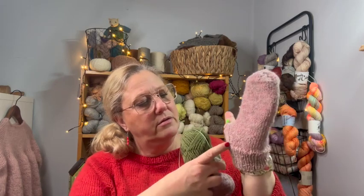It's a free pattern by a Swedish designer called Garn Omera. I will link it because I think it's also in English, actually. Very plain with, do you call it, a lifeline thumb here.